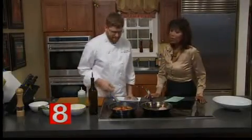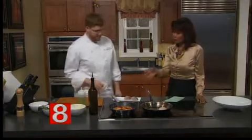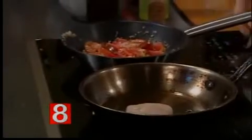What did you just add there that we perhaps didn't see? A little bit of pepper. A little pepper. Yep, okay. And then tomatoes. And the tomatoes are getting rather soft. And that's what you want, that kind of consistency?